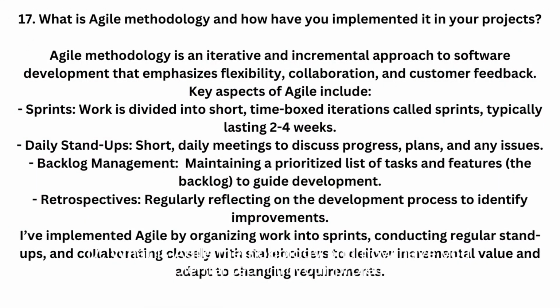17. What is Agile methodology and how have you implemented it in your projects? Agile methodology is an iterative and incremental approach to software development that emphasizes flexibility, collaboration, and customer feedback. Key aspects of Agile include sprints. Work is divided into short, time-boxed iterations called sprints, typically lasting 2-4 weeks.